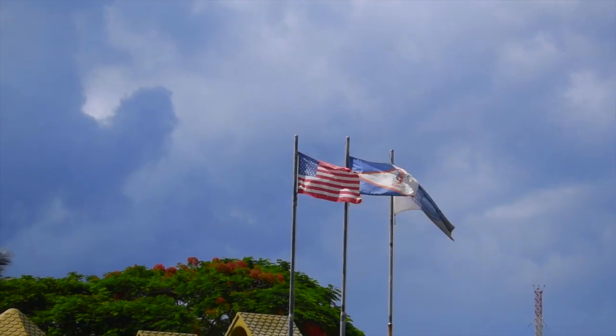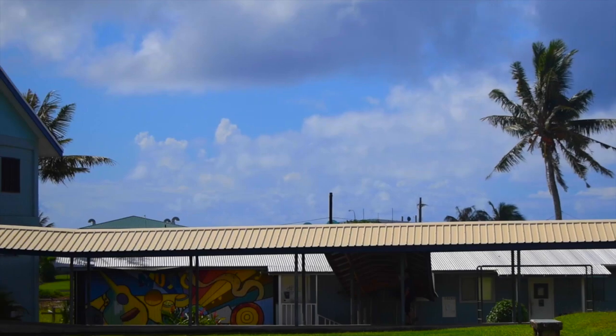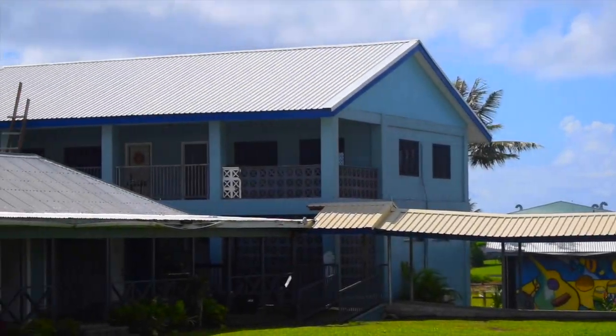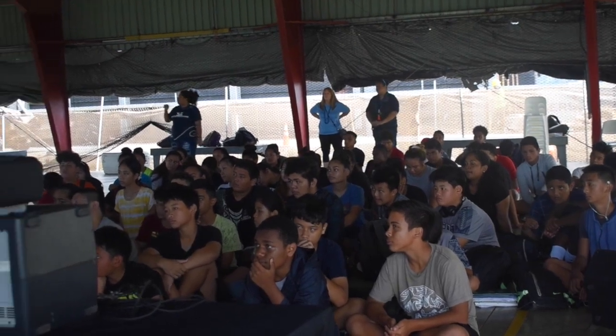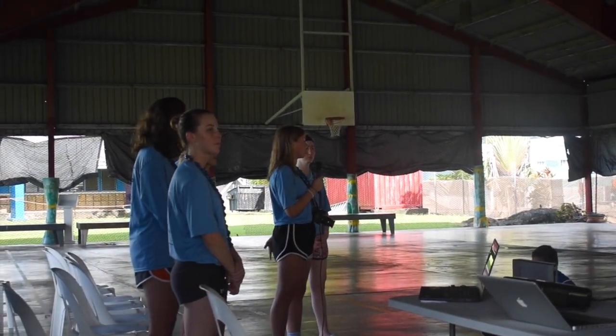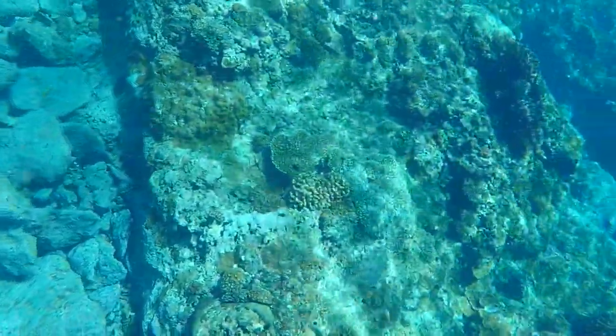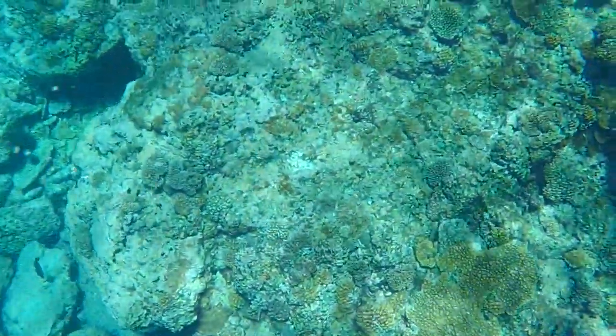When traveling to the schools in American Samoa, our main goal was to engage with the students by sharing our knowledge of ROVs and why we use them. In order to do this, we had to share our love for the oceans and how ROVs can be used to keep our oceans healthy.